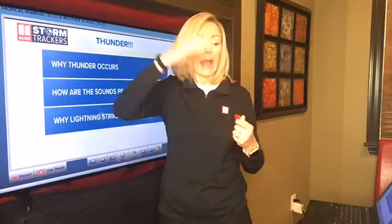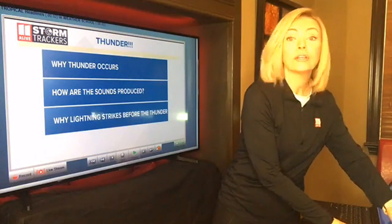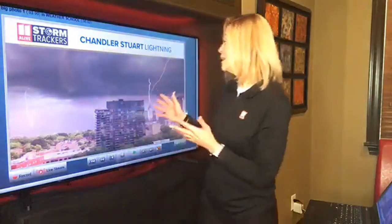We hear a bang when we pop the balloon as the shock wave moves through the air. So it just is kind of a neat way to talk about sound waves and how they travel much more slowly than lightning travels.